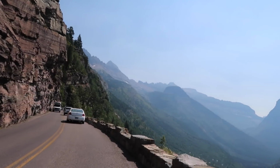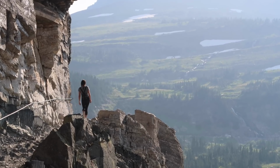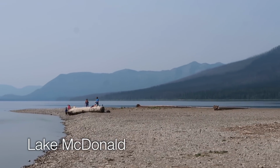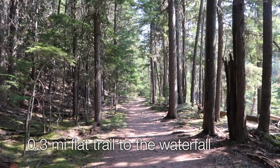Okay. We're here in Glacier National Park in Montana, and it is a gorgeous day out. Today we're gonna show you some of the top things to do in the park, like driving along the Going to the Sun Road, stopping at Logan Pass, doing some hiking through the mountains, and definitely saying hi to some wildlife. Hello, deer. Behind us is Lake McDonald, and we're gonna walk up the river now, along the trail, and go check out the waterfall.